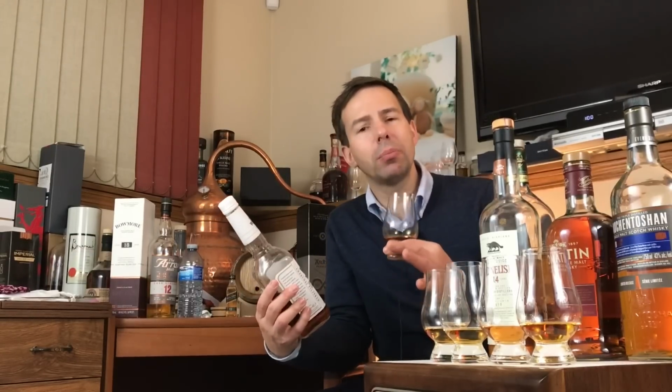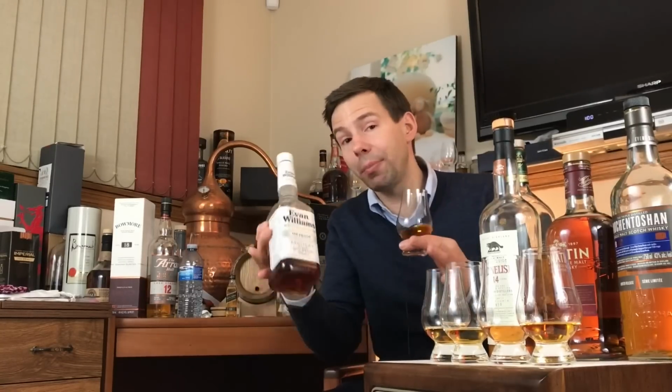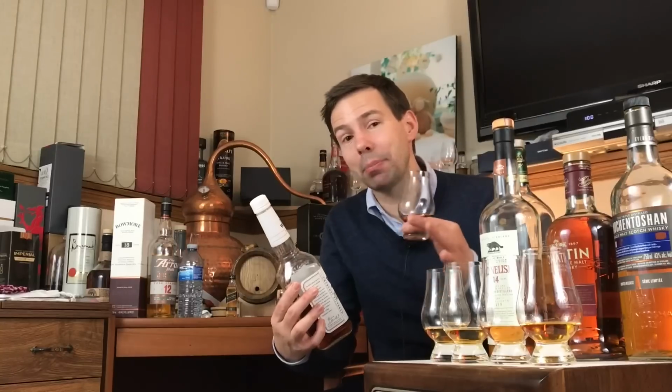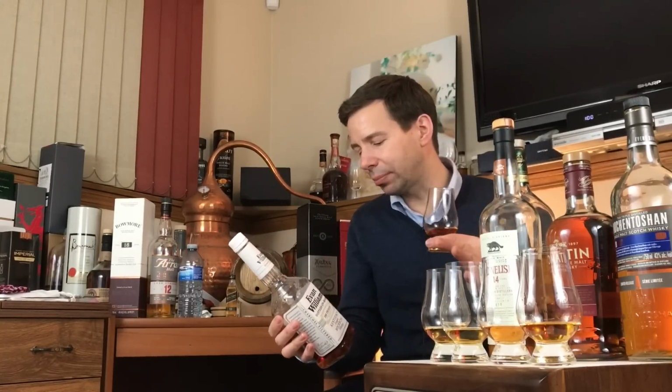Absolutely bottled by Heaven Hill, who are the makers of this, and absolutely distilled by them. In fact, it's distilled by the same person. So very, very interesting.